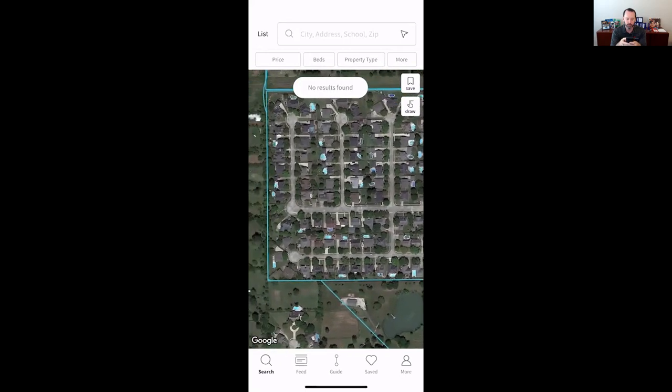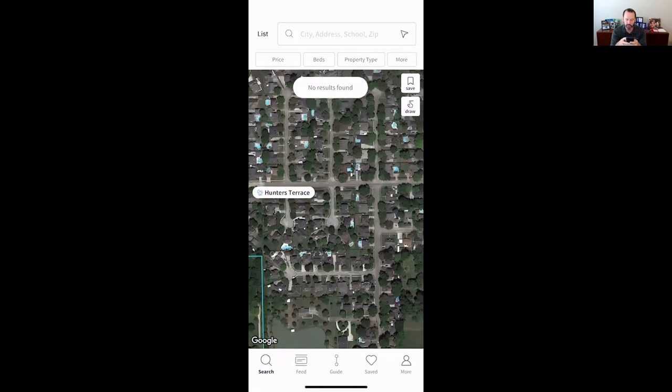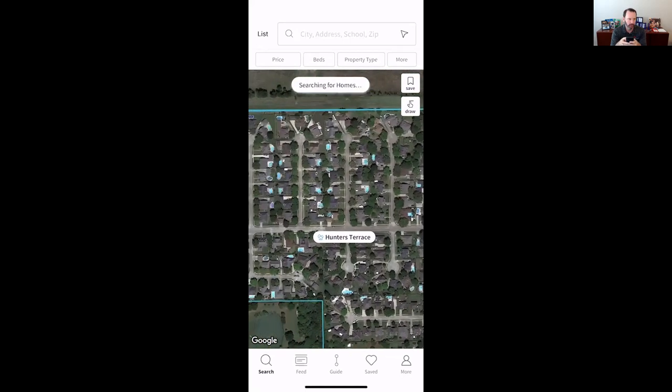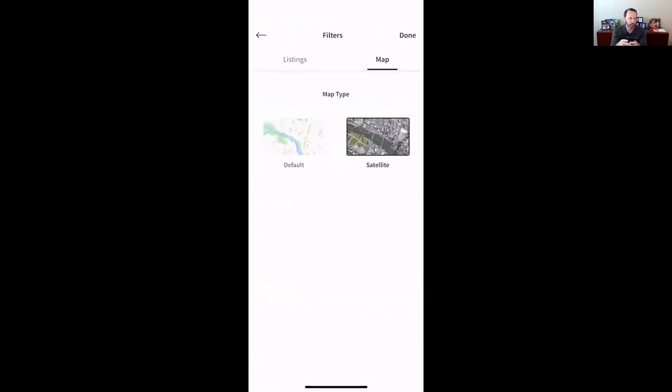How many people in Hunter's Terrace have a pool? I'm going to be one of 25 homes that don't have one, right? And there's a ton that do. So again, that button can be found by clicking on more in the very top right-hand corner, and then click on map. And you can toggle back and forth between satellite and default. Okay, so I'm going to go back to default.